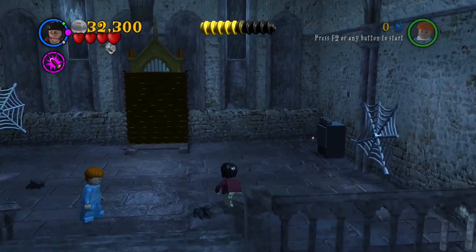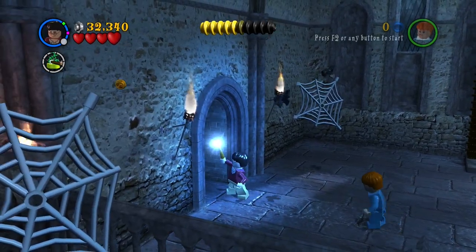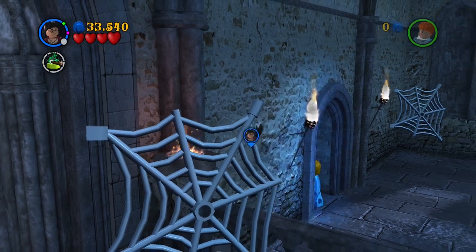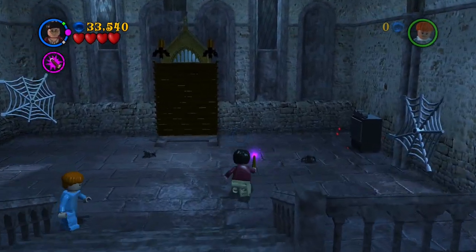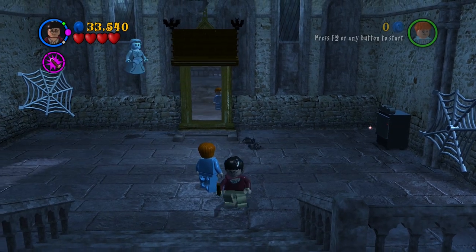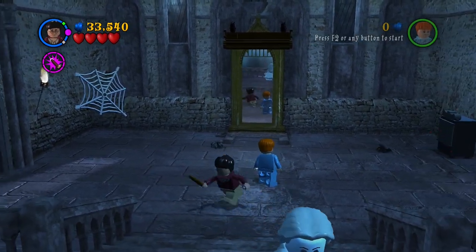Oh! It's the mirror! But we can't activate it yet, so we gotta go over here. Do we get something, or... No? Am I missing something? Do we just go up to the mirror? Oh, we have to get the bats off, don't we? Right? Yeah, there we go. Oh, it's the Gray Lady. Hello. Do I shiver if I go through her? Oh, wow. The reflection's really good.